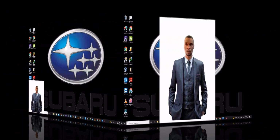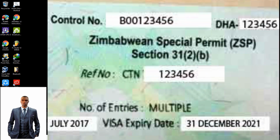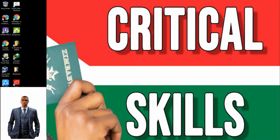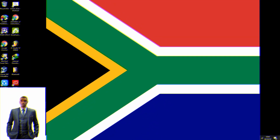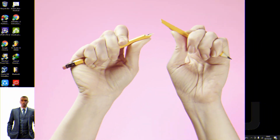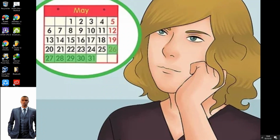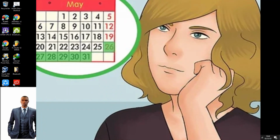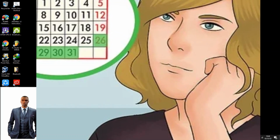One of our fans suggested that we do a tutorial on how to switch from using a ZEP permit to a critical skills permit for those who are staying in SA. So basically this is what we're going to be covering in this program. It's going to be broken down into two parts. The first part will be just covering the requirements, general requirements for you to check your eligibility if you can switch from the ZEP to the critical work skills permit.